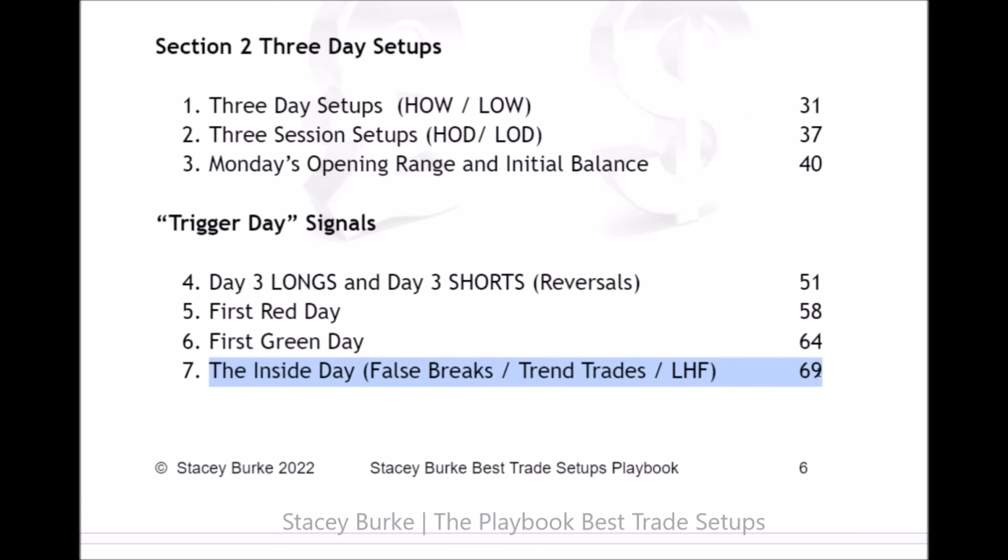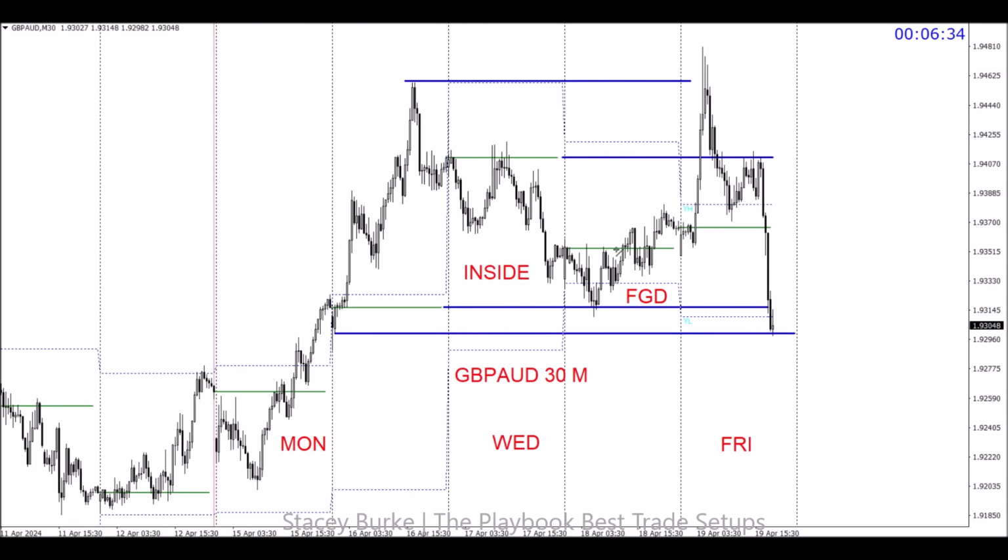The inside day, one of the most powerful signal days that we can get for either false break or trend trade opportunities. That market triggers the inside day low on Thursday. We have our inside day traders triggered, and that closes as a first green day, which was a ripe opportunity for traders in the Asian session on Free Cash Friday. We have a larger dump and potential pump template.